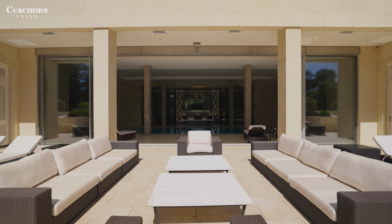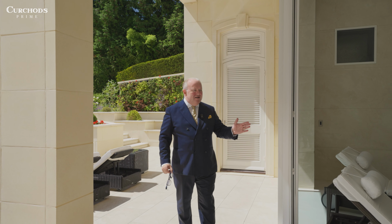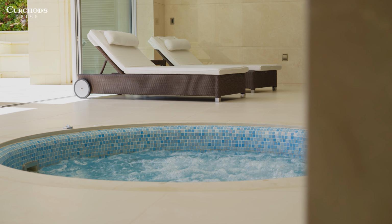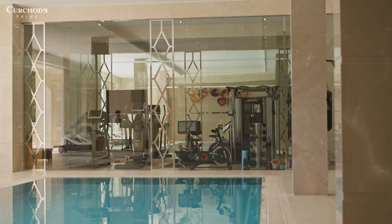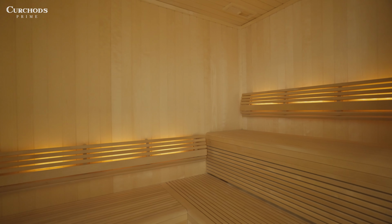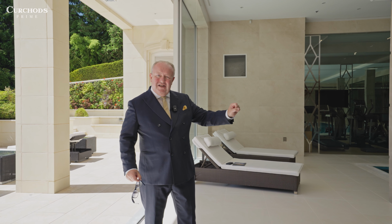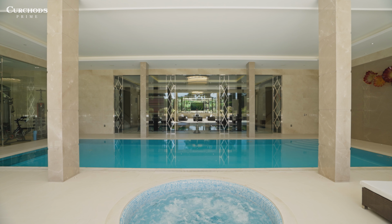But then as I walk through, we've got this fantastic indoor swimming pool complex, complete with jacuzzi. And then at one end, we've got the gym, and at the other end, the spa treatment area with sauna. And of course, views straight through to the entertaining room. A wonderful overall space.